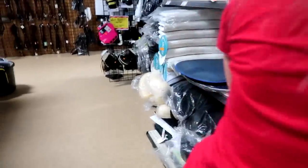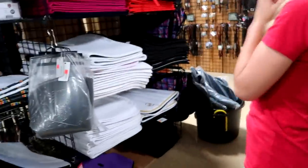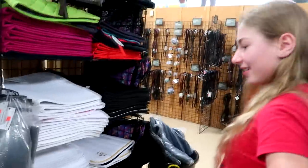What do we need, you guys? What do we need at this store? I don't even know. Okay, saddle pad. Dad promised me a saddle pad. I should get two now.